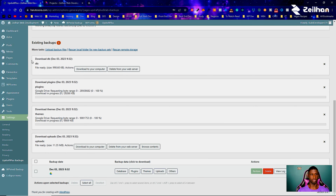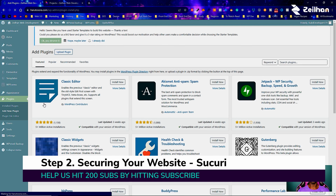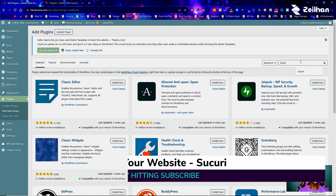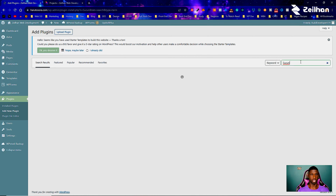Now let's start to secure our website. Now this is the part where it's going to get interesting. The plugin that I'm going to use today is Sucuri. First of all, I always run 2 security plugins. So the first one is always going to be Sucuri.